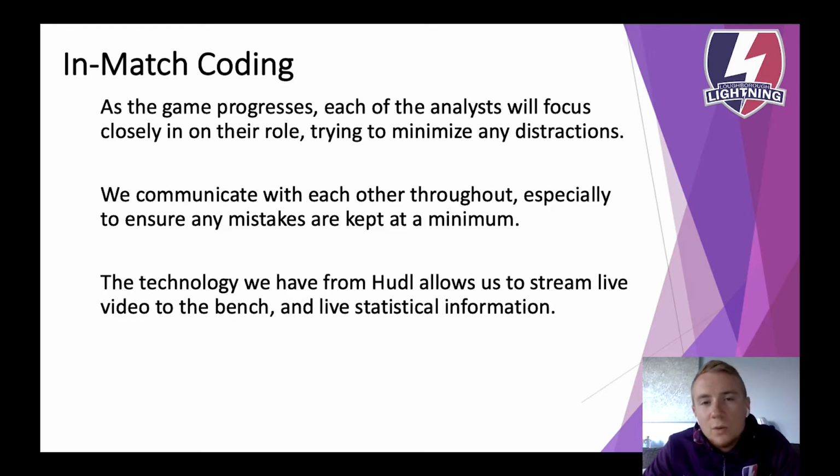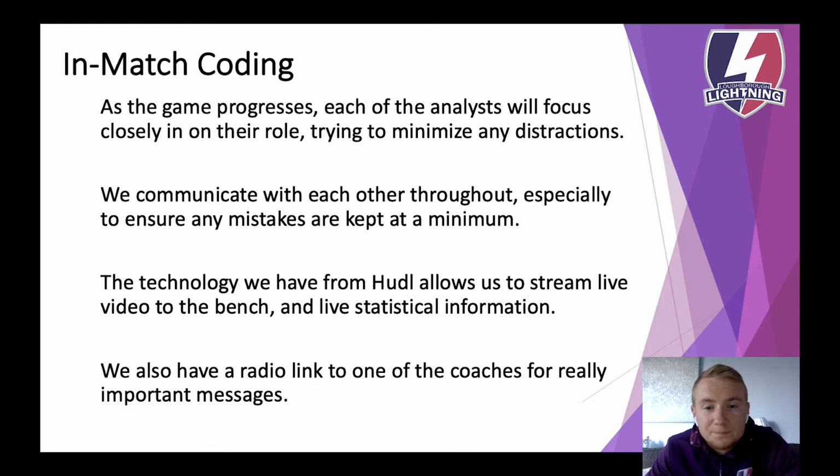Now, the technology that we have from Huddle, so the software company who we're very lucky to have a great partnership with, allows us to live stream video to the bench and also live statistical information. Now, as we mentioned in previous weeks, this is great because it means that our coaches and players can see things as the match is developing, which is a fantastic tool we have available to us.